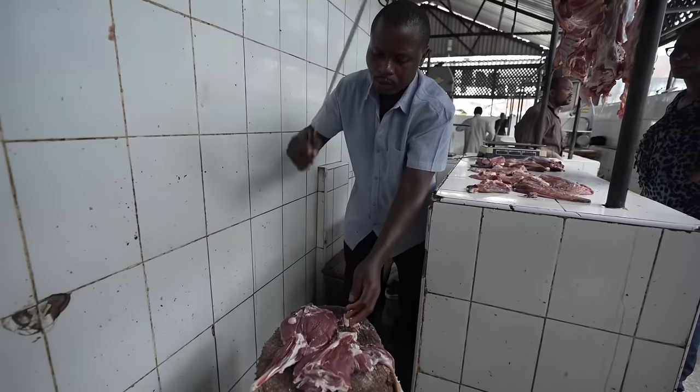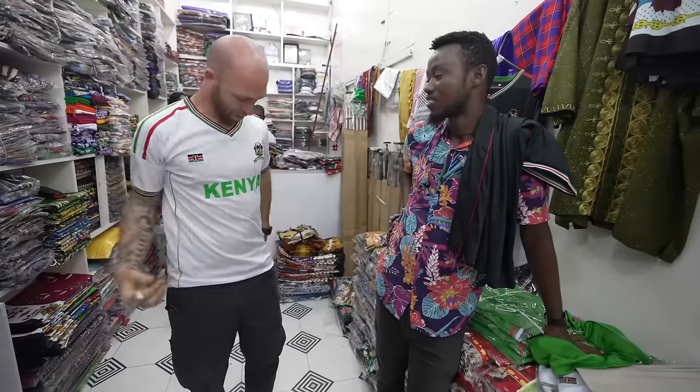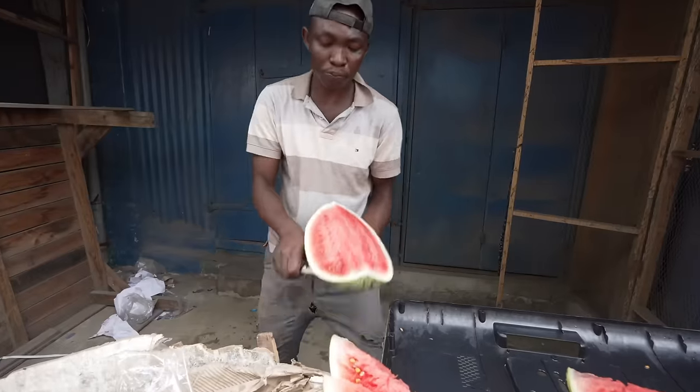So we saw the butcher section. It's pretty dead because it is Sunday, but there were a few clients, so they did have some things happening. And we walked through. I bought a jersey, actually two Kenyan jerseys. And all that's happening there is secondhand clothes. They got shoes, sandals, watermelon vendors, lots of fruits, right?